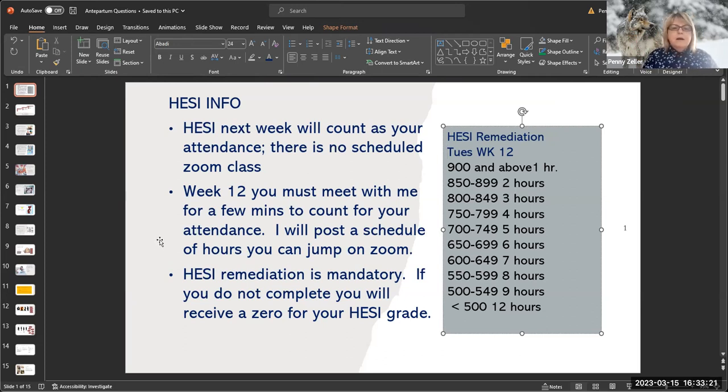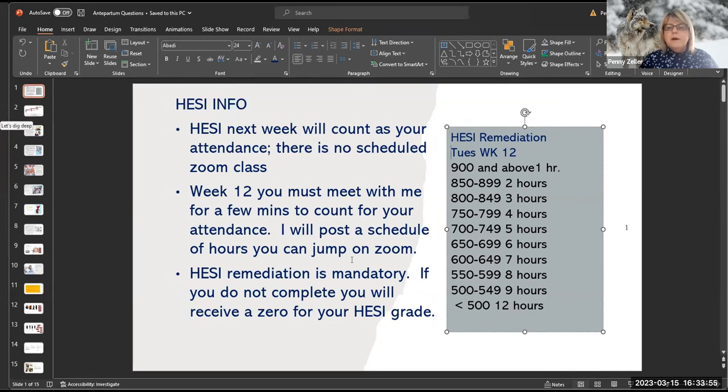If you finished all the packets and you still haven't reached your 5 hours or your 4 hours or whatever your required amount is, then you need to start doing your case studies. And if you get it all done and you still haven't spent the hours, then I don't worry about it. I'll be checking on you as you complete it. You don't have to do it in one sitting. You can do it in chunks of time, but as long as it's done and completed by Tuesday of week 12, you'll be fine. Any questions about your HESI?